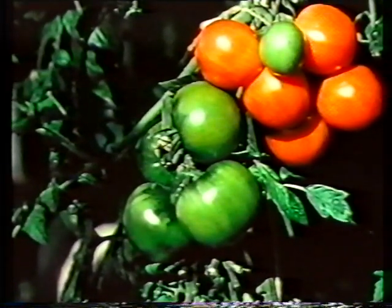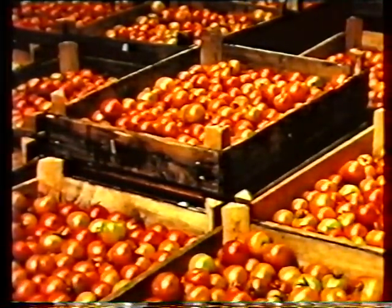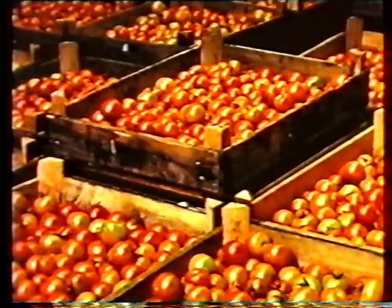Picking begins in early May and goes on throughout the season up to October or November. They are carefully graded for size and quality.